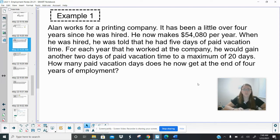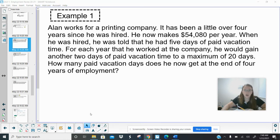Alan works for a printing company. It has been a little over 4 years since he was hired. He now makes $54,080 per year. When he was hired, he was told that he had 5 days of paid vacation time. For each year then that he works, he would gain another 2 days of paid vacation time to a max of 20 days. How many days does he now have after these 4 years?